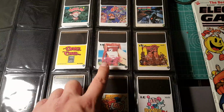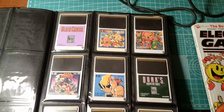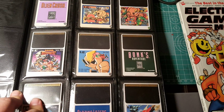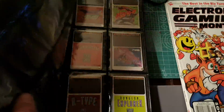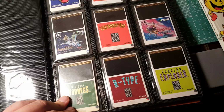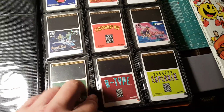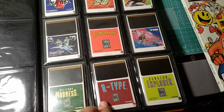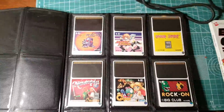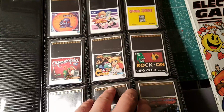Let's go through some of these HuCards again. I love this card game. Devil's Crush is awesome, probably one of the top 10 Turbo chips. Air Zonk, New Adventure Island there. Blazing Lasers, I've been playing a lot recently. This game is so good. I know everybody's playing Fallout right now. I bought Fallout yesterday and played for a couple hours, but today I decided not to play Fallout, and I played like 3 hours of Lords of Thunder. Obviously, I think you know which one I would say is the much better game.